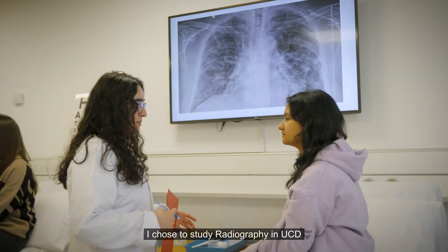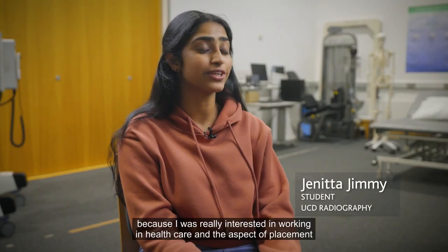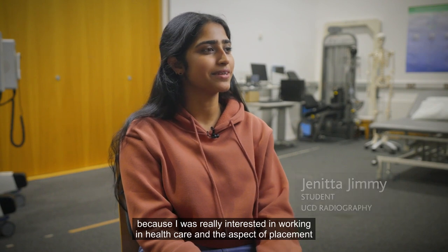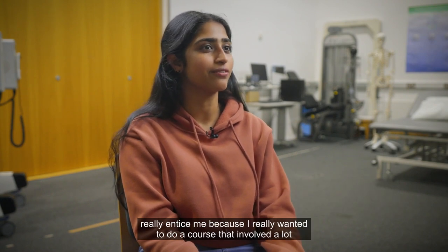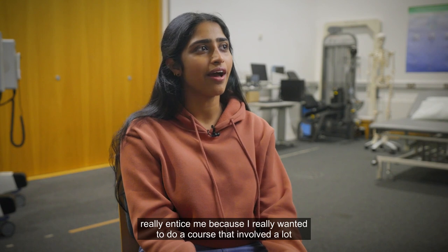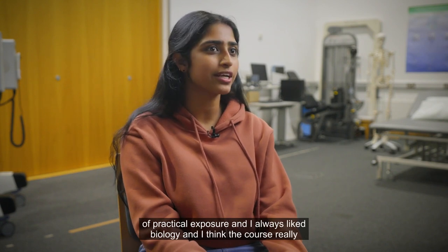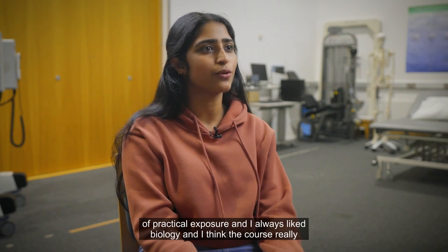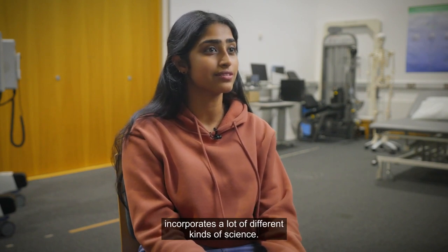I chose to study radiography in UCD because I was really interested in working in healthcare, and the aspect of placement really enticed me because I really wanted to do a course that involved a lot of practical exposure. And I always liked biology, and I think the course really incorporates a lot of different kinds of science.